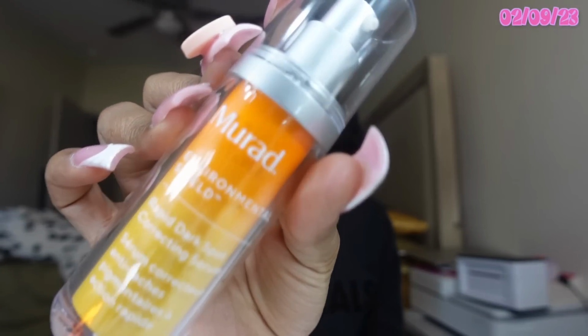The dark spot serum I use is called Maraud. It can be found at Ulta Beauty. I will go ahead and tell y'all before y'all maybe waste your time going. This dark spot serum is $70, $80. But hands down, it's good. I'm not even gonna lie.